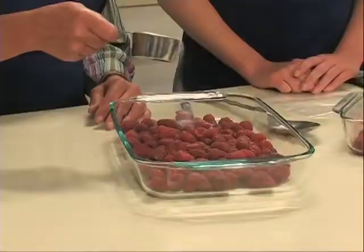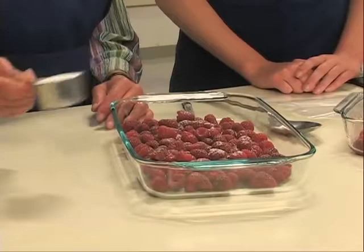A sugar pack is a good way to freeze berries that are to be cooked. Sprinkle 1/2 cup sugar over 4 cups of berries. You can mix gently until the juice is drawn out and the sugar dissolves. But with delicate berries, such as raspberries, it's easiest to layer the sugar in the berries and then let them stand for 15 minutes. Don't stir the berries.